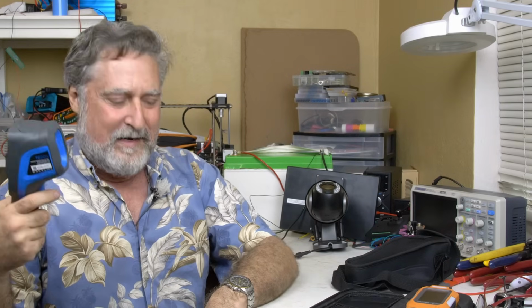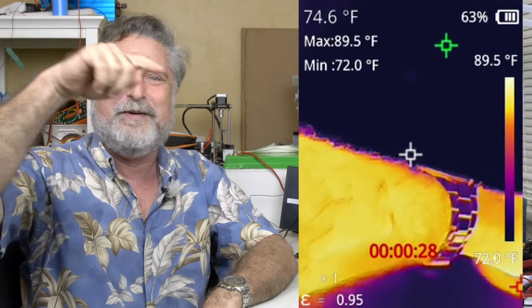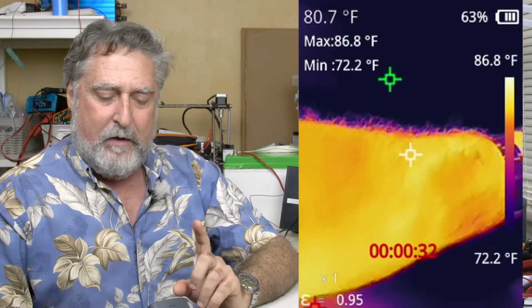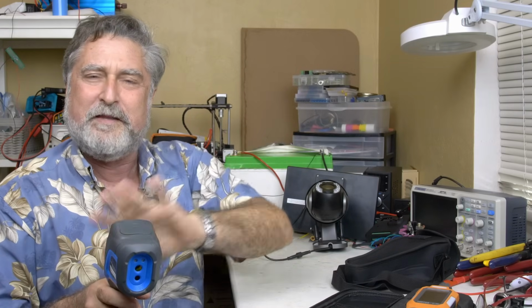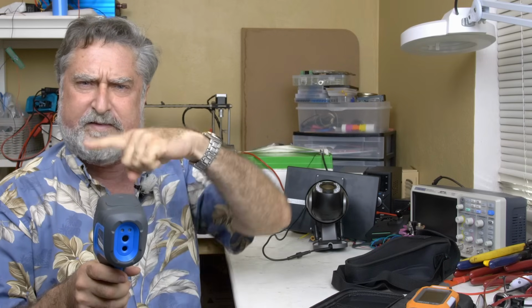Swung it back around, and I swung it across my leg. I was wearing shorts, and I realized I could see the arteries in my leg. Anyway, this thing's really cool. When it's functioning, you get a little crosshair, and you can also have one that moves around, and it'll tell you the temperature of the hottest item. It'll tell you the temperature of the coldest item in the frame, and it'll tell you the temperature of what the center reticle is right on. And that can be really useful.